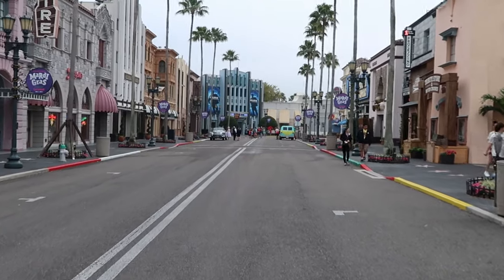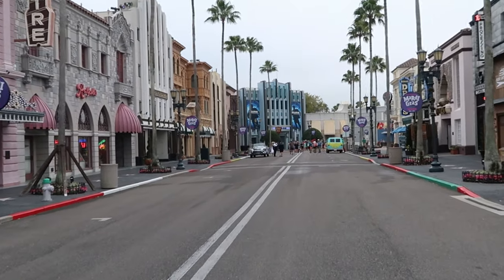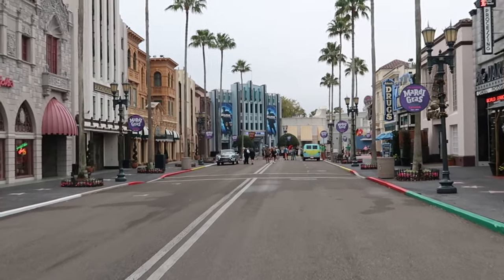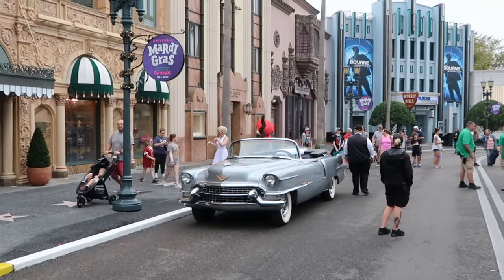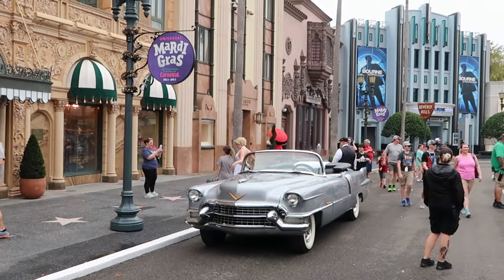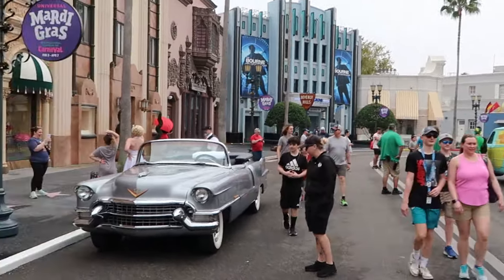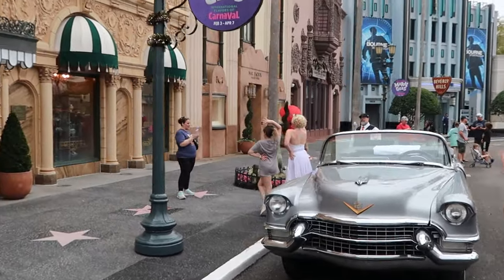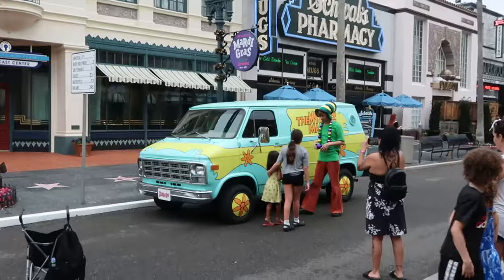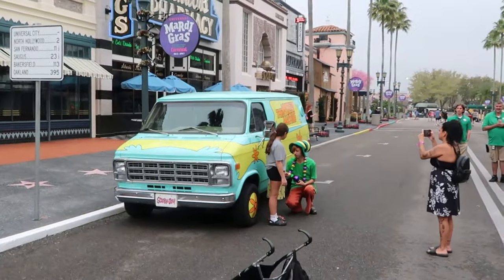That being said, I think we will head down Hollywood Boulevard. It looks like Marilyn Monroe is out and about doing some character meet and greets. Let's see what's going on down this way. Yeah, how about this? Marilyn Monroe is out front here with her Cadillac. There's Betty Boop right across the sidewalk over there. And also Shaggy is over there with the Mystery Machine. Lots of happenings and tons of meet and greets right now going on here at Universal Studios. It does look like Shaggy has the longest line.